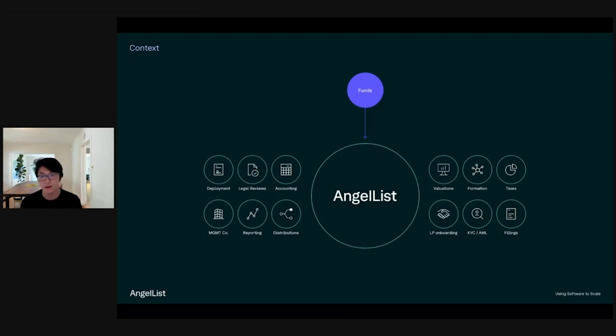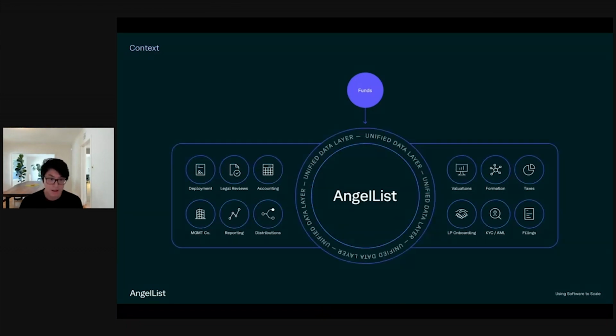All the data and all the operations are centralized with us so that the fund only has to deal with one vendor, AngelList. This is a key point that has allowed us to establish deep bonds and partnerships with each of our customers as they progress with their careers and go on to raise larger and larger funds. Today, like Avlok mentioned, we manage tens of thousands of different fund vehicles and over $16 billion in assets.